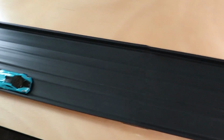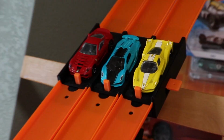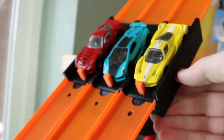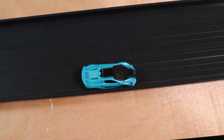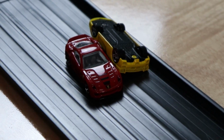It does not look like it. The Sesto Elemento is going to get his first win, knocking out the win streak of the 599XX. We race again. The Sesto, can he bring it back? 3, 2, 1. Look at that. The FXX crashes in front of everyone, but it's going to allow the Sesto to get his second win. Now it's one more win for the Sesto or the 599XX for this tournament to be over.